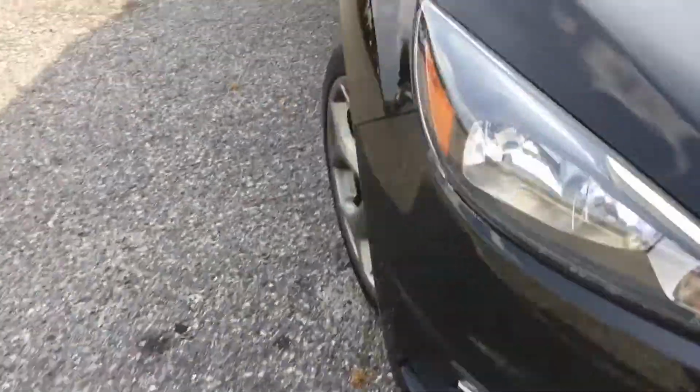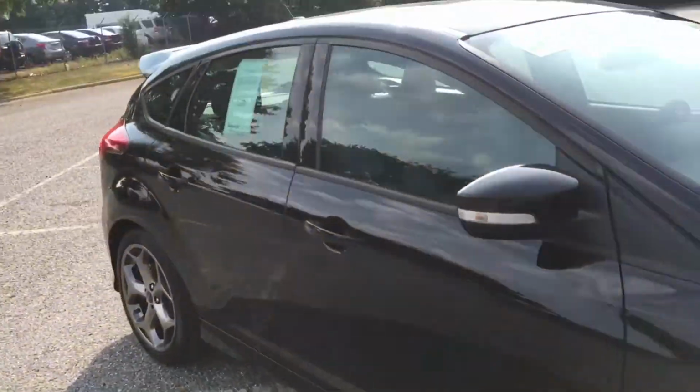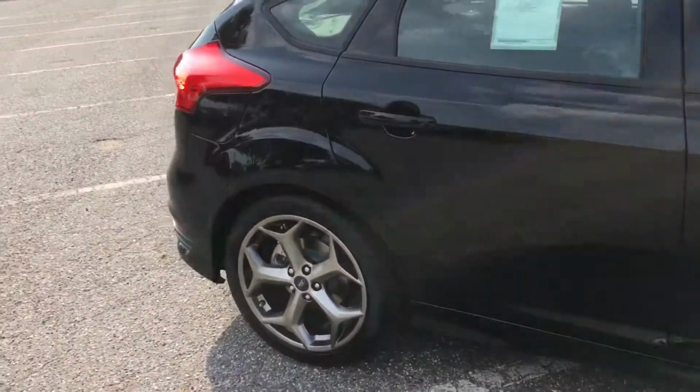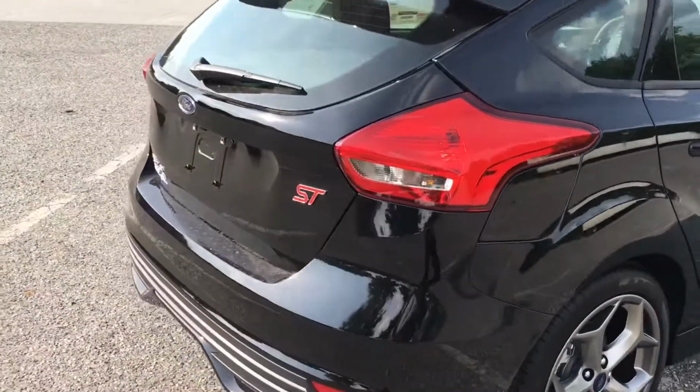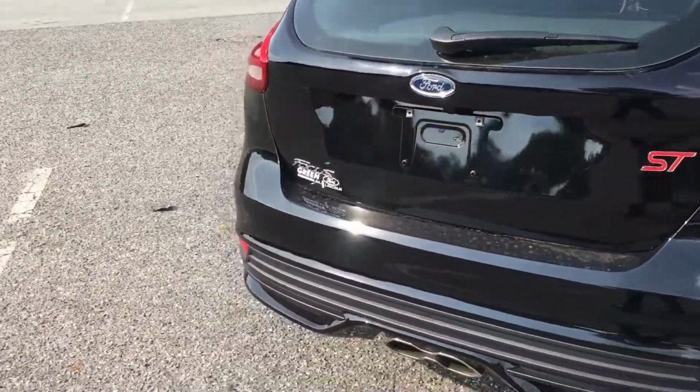Now, this is a base level ST that I'm showing you guys right here. We've got a couple more coming in soon, so if you guys are interested in seeing what a higher tier package is going to have in it, I can definitely show that to you folks, no problem.